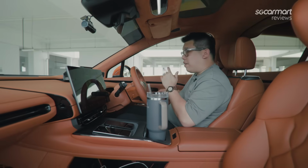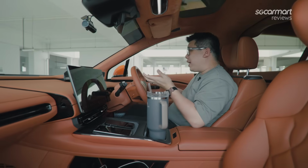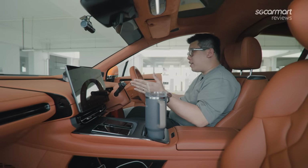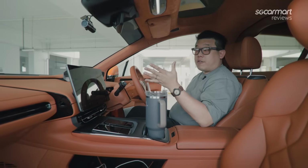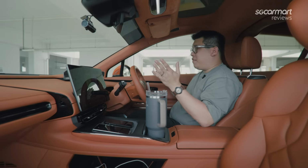Your door handle, or rather door open button, is actually right here, and again, because they are automatic doors, they will open automatically unless there's something blocking right next to them. And if you just want them closed, step in, foot on the brake, and it will close very, very pleasantly.